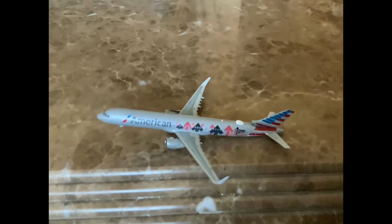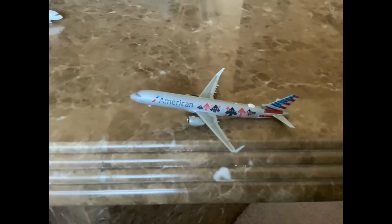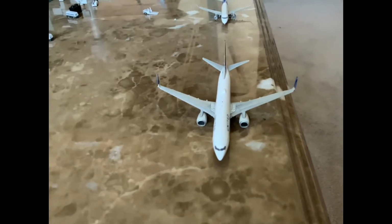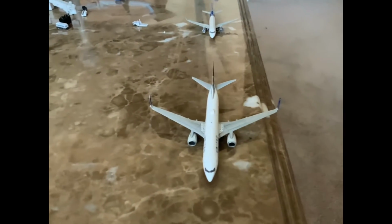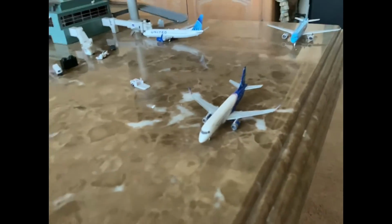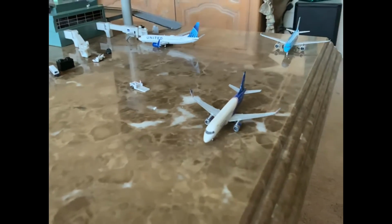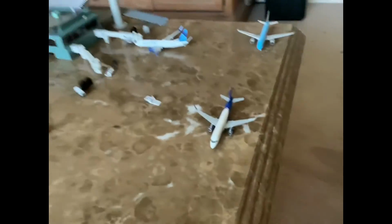Right over here, landing on the runway, we got an American Airlines Airbus A321 by NG Models. Just arrived from Las Vegas and going to head out to Los Angeles. Right over here, we got a United 737-800 in the old livery. Just arrived from Houston IAH, he's going to head out to San Diego. Right over here, we got an Alaska Airlines ERJ-175 with the Honoring Those Who Serve livery. Just arrived from Seattle, he's going to head out to Anchorage.